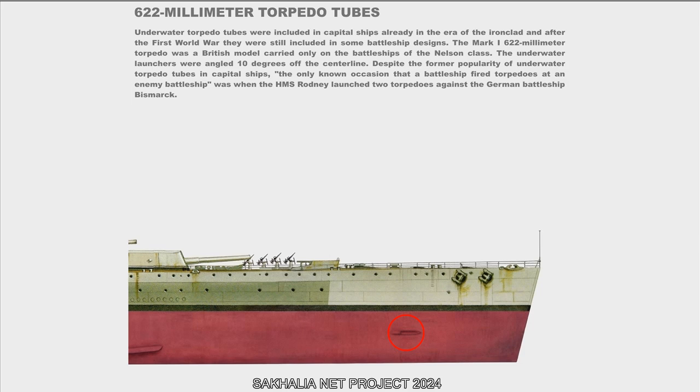Despite the former popularity of underwater torpedo tubes in capital ships, the only known occasion that a battleship fired torpedoes at an enemy battleship was when the HMS Rodney launched two torpedoes against the German battleship Bismarck.